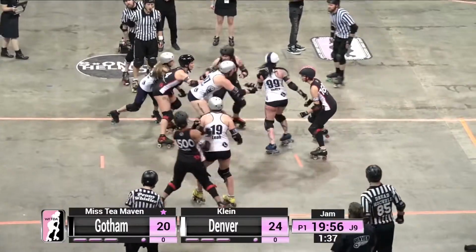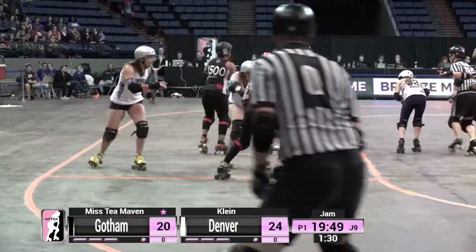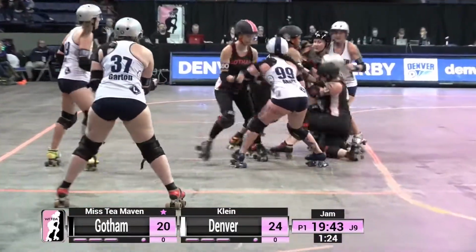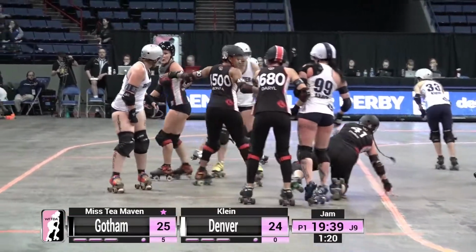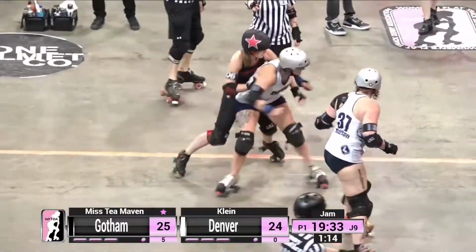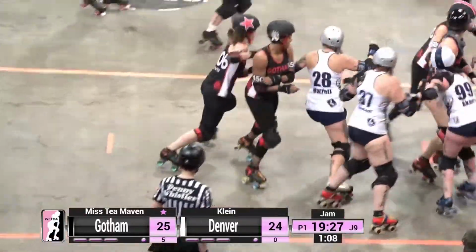Misty Maven now 2 for 3 for lead status. Klein has the star in hand. Could pass it to Akers. Akers is positioned quite appropriately in front, but also trying to block Misty Maven, although able to get by on turn 1 there. Klein still working through that initial and able to get by there, and now out of the pack. Yeah, offense coming back here.